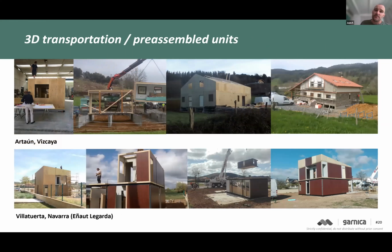But there's more possibilities. You can implement extra job in the factory and then transport modules in units, pre-assembled units in 3 dimensions. That always depends on how close the factory is to where the building is going to be built. But depending on that, one system or another is more interesting. The good point is that you can use the product for whatever idea you have in your mind. Okay, so you have some examples here of this pre-assembled.